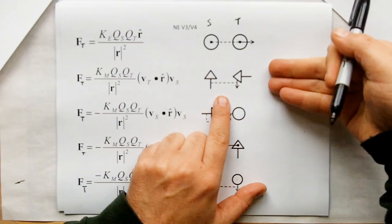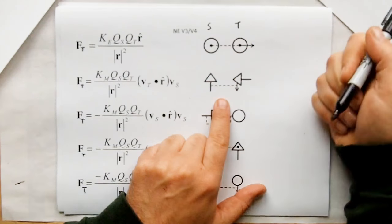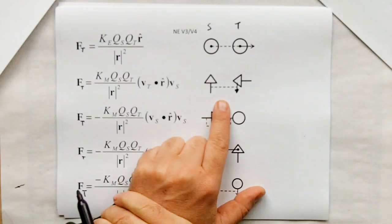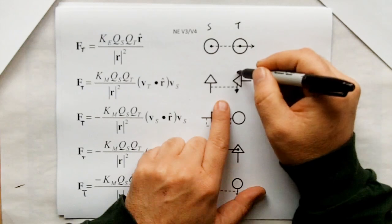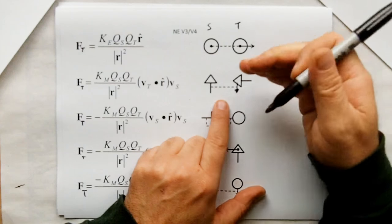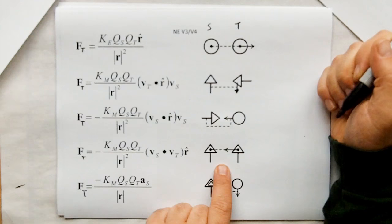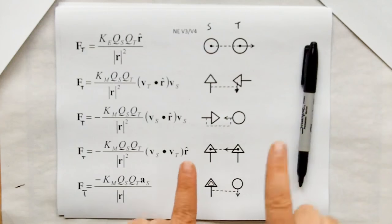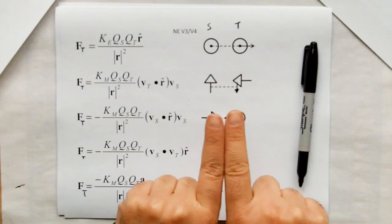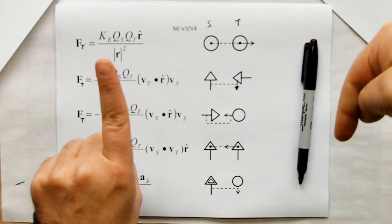If the target charge is moving toward the source charge, it's going to incur a force that's opposite the direction of the source charge. And likewise, if this charge were moving away, the sign of the arrow would be in the opposite direction. That's one of the ones we're going to use. The other one we're going to use is the fourth term of new electromagnetism, which basically says that like moving charges attract. Obviously if they're going the opposite direction, they repel.